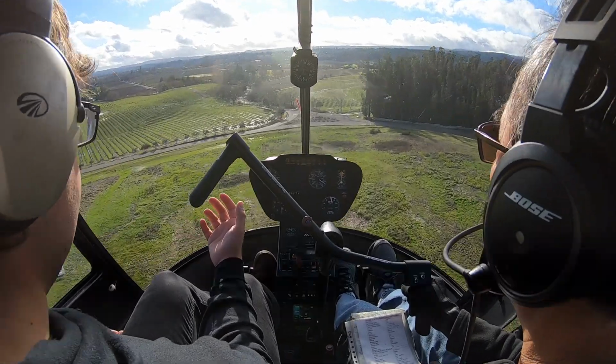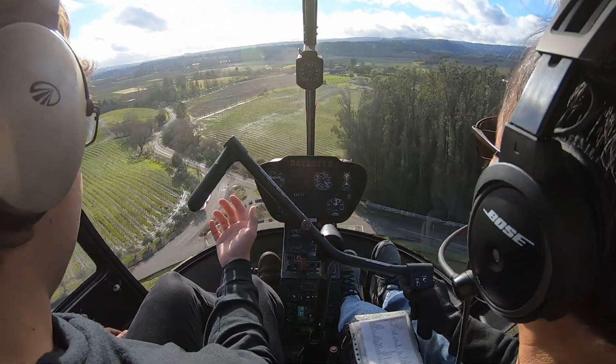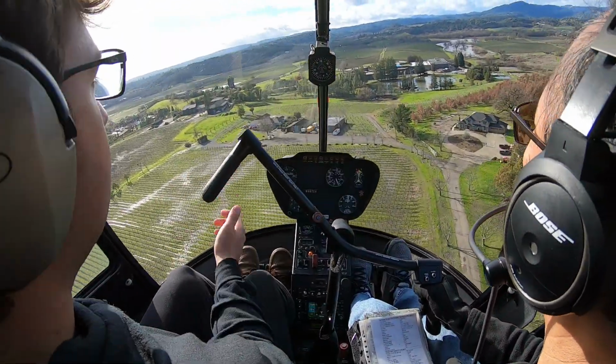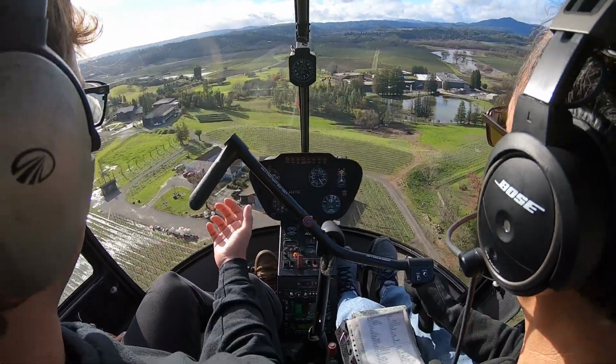161, turning base. Cessna 161, runway 32, clear touch and go. Clear touch and go 32, 161. Bumpy. Yeah, going over the hill, I guess.